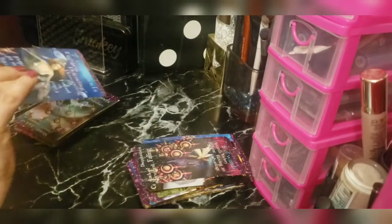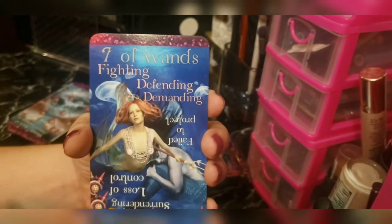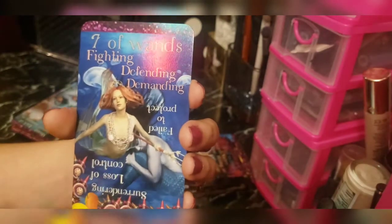I'm trying to speed it up, guys. It's taking forever. Okay, so then we have 7 of Wands, fighting, defending, demanding. And see how she's protecting this girl? Okay. Surrendering, loss of control, failed to protect.